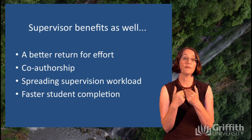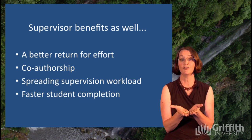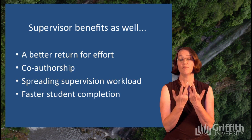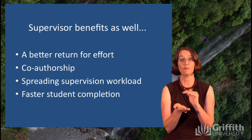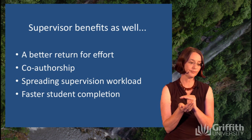And part of that is that we get co-authorship. And co-authorship is important for us as well as for you as a student. It adds to our academic reputation. And by doing it in these nice discrete steps as we go, we're much more likely to get the papers, as you are much more likely to get the papers out. So it's a much better outcome for us.